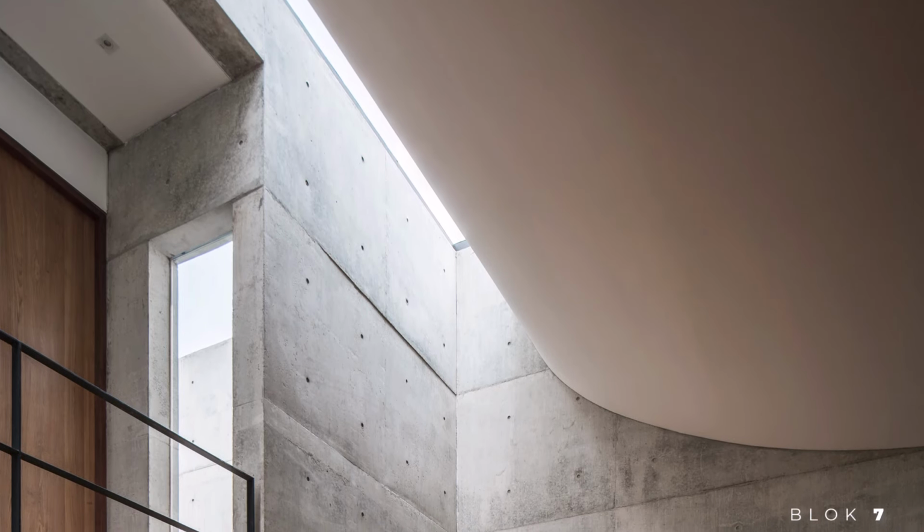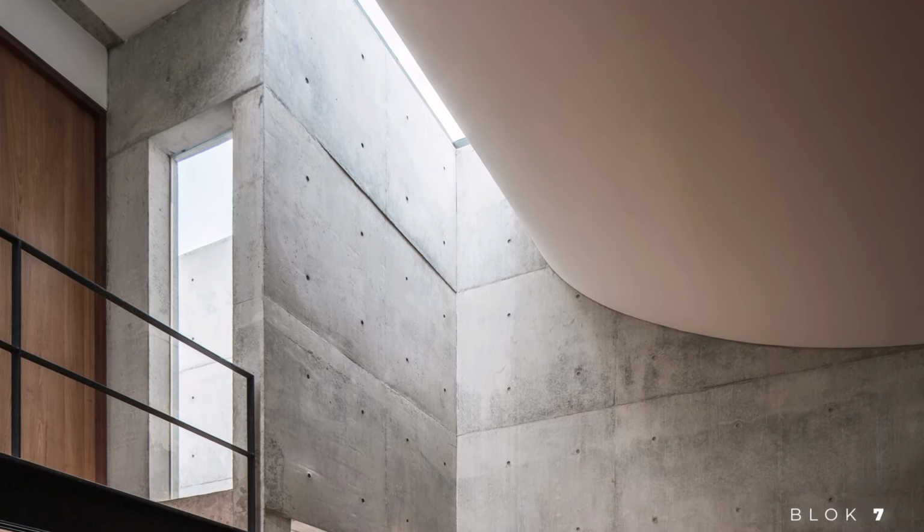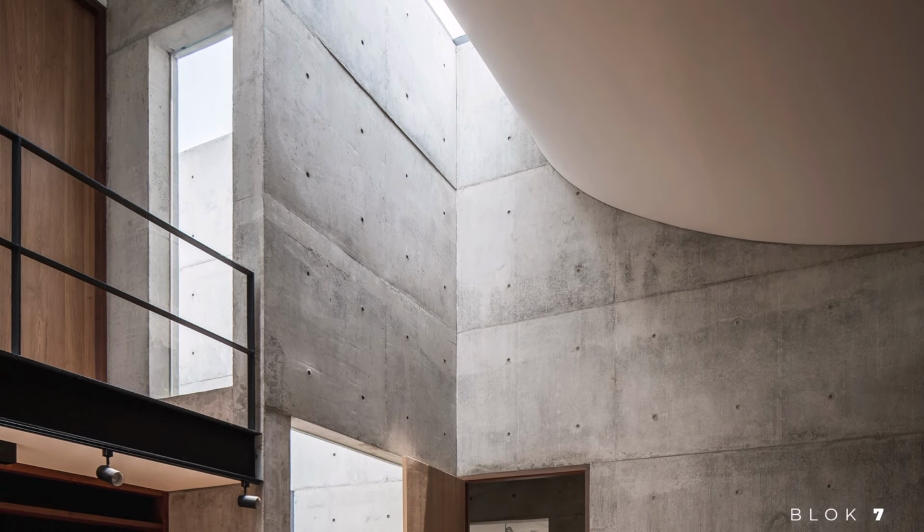To lighten this space and visually lift the ceiling, two curved concrete ceilings with skylights are located at each end of the corridor, allowing light to penetrate the central part of the building. The imperfect nature of the concrete allows the light to touch the surfaces, creating a play of shadows and light throughout different times of the day.